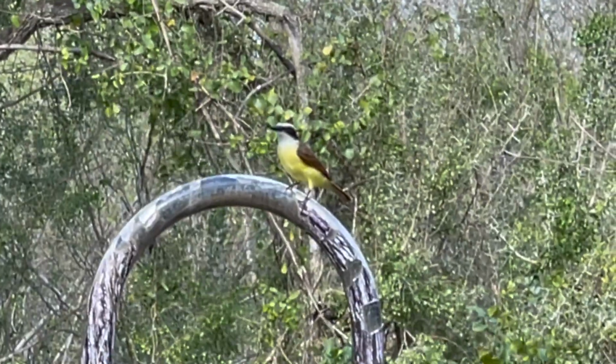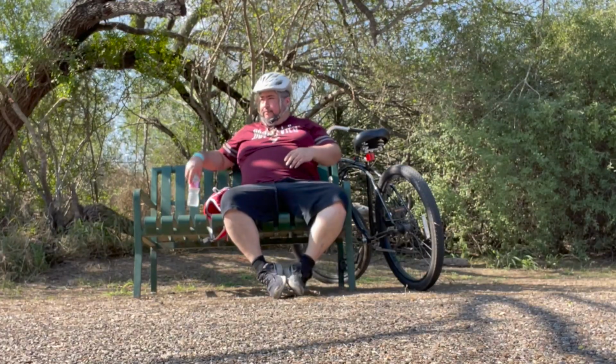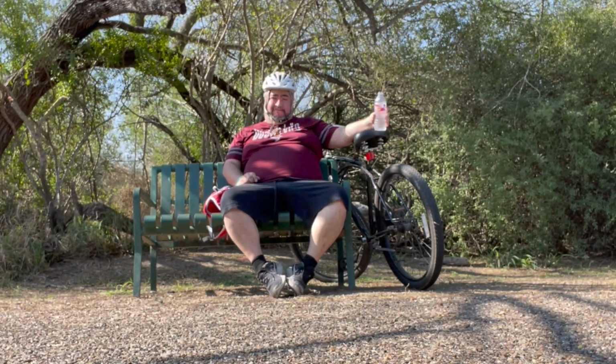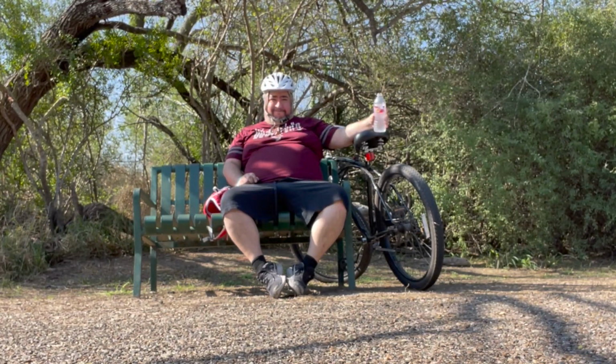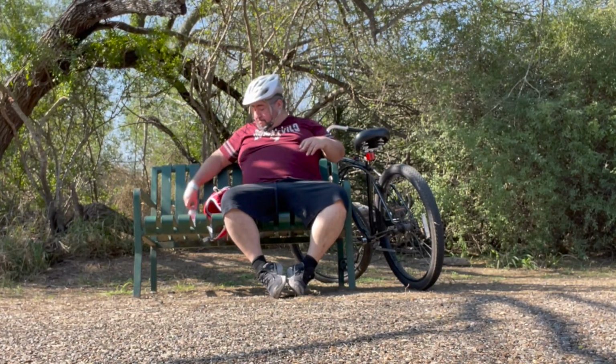There's that Kiskadee I was talking about. Look how beautiful he is. I kept following him everywhere. But eventually, you take your break and you hydrate because it is kind of cold. Cool, I mean, hot. It's cool to drink water, but it's pretty hot to be out there. So make sure you hydrate every time you go to one of these state parks.